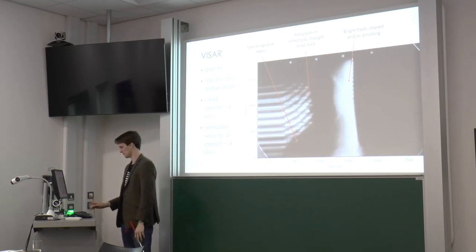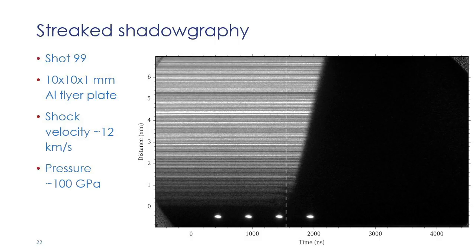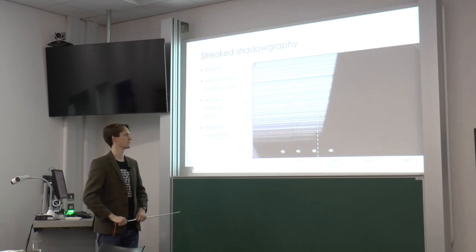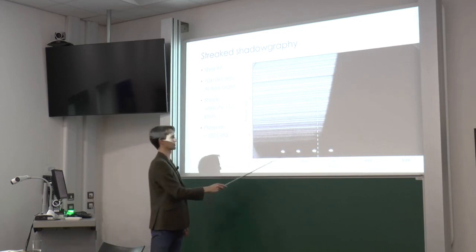Okay, so that's the visor, and then this is an example of the streaked shadography that we use. So we use a high-speed imaging camera on the shadography line to see what's going on. And then we also use a streak camera because it gives us better temporal resolution to measure the velocities. So it's not super exciting. These are timing dots.